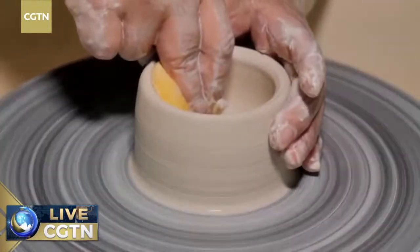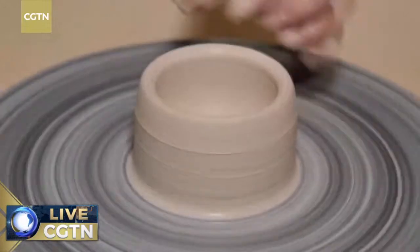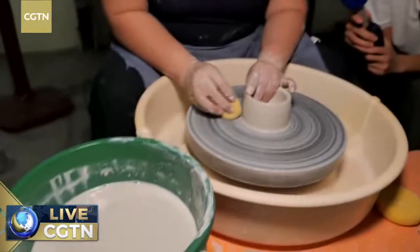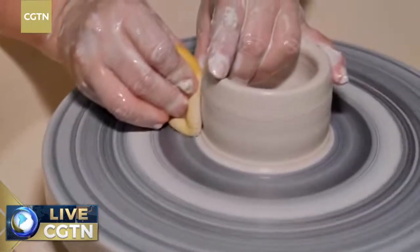I'm trying to use a sponge to smooth the inside. So the sponge is to create a more smooth finish? Yes. Now I'm going to bring the wall up more.